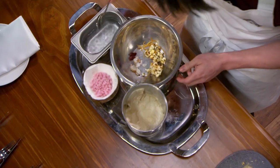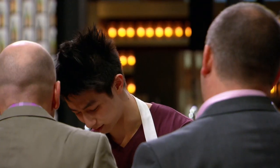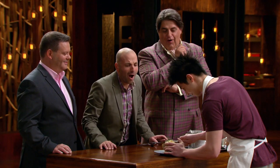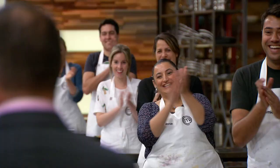Bit of theatre. I've got a blood orange bonita with a salted caramelised popcorn, blood orange zest that I've candied, toasted coconut shavings with a chamomile ice cream. Little quenelle. Oh! Oh, yeah, baby! It's the best quenelle I've ever seen on MasterChef. What?